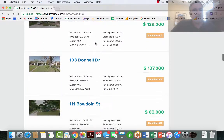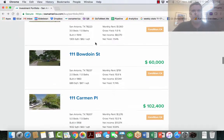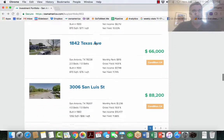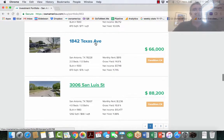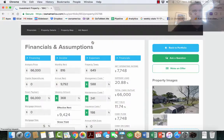There's that map again. Here's each individual property, and it just goes to show you the price points are a high of 129, low of 60. They hover around the 100 to 105 range for the most part in this portfolio. And our system allows you to go into each individual asset and underwrite the asset individually if you want to, which is a nice feature.